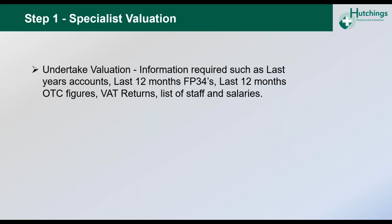In order to fully understand your business and be able to recommend an accurate marketing price for you, a competent, experienced agent will need to gather in your financial information to undertake a valuation. At this stage, we usually request the information as you see here. There may be additional information we require depending on your particular pharmacy, but the more information we have at this stage, the more accurate we can be with valuation. This will reduce the risk of you being disappointed when offers are called in.